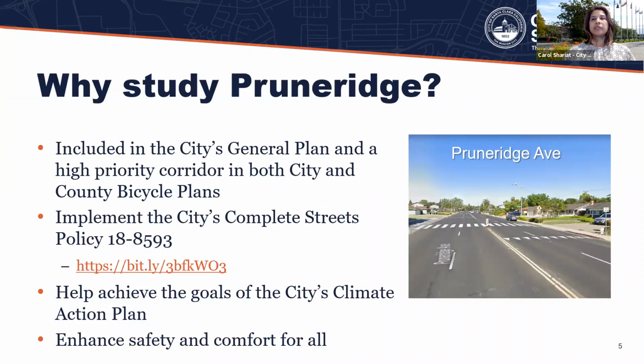So why are we studying Pruneridge Avenue? Well, it's a high priority project in both the city and county's bicycle plans. In the city's bicycle plan, it's ranked the second highest project within our top 40 projects. We also want to transform Pruneridge Avenue into a complete street, which is a street that provides a safe, comfortable, and convenient experience for all users of the roadway. In addition, this plan would support the city's recently adopted Complete Streets policy. We also want to achieve the goals of the Climate Action Plan, which is to reduce greenhouse gas emissions.